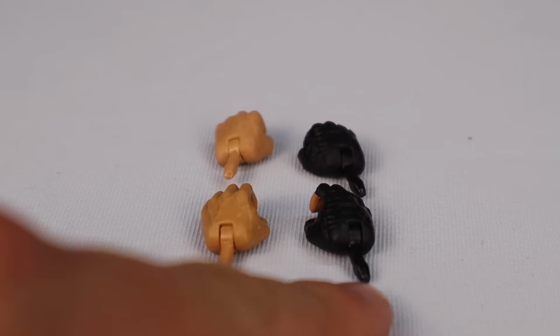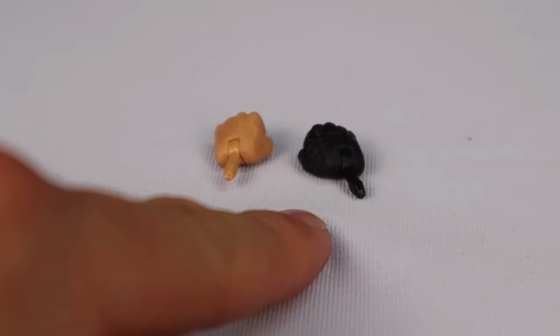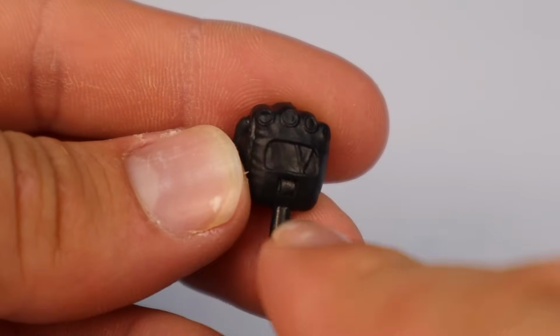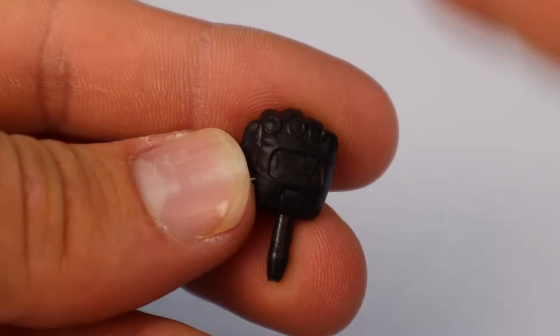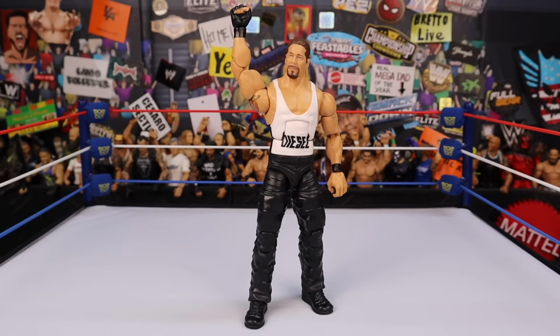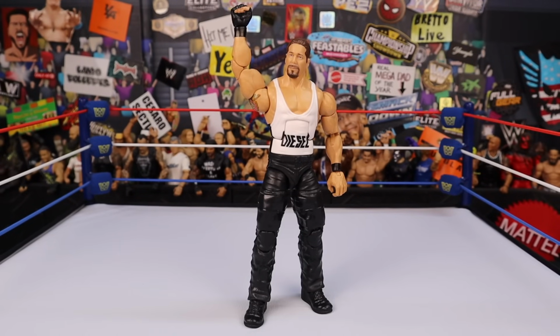We're seeing one gloved hand with microphone holding hands, and then one fisted hand. What I like on these interchangeable hands, especially with the glove, we are seeing the detail there on the top. Yes, they did just paint over the vein there, but he did have a full style of glove like this when he entered. You can see skin tone. Here's Big Daddy Cool Diesel. He returned in the 2011 Royal Rumble pretty randomly.